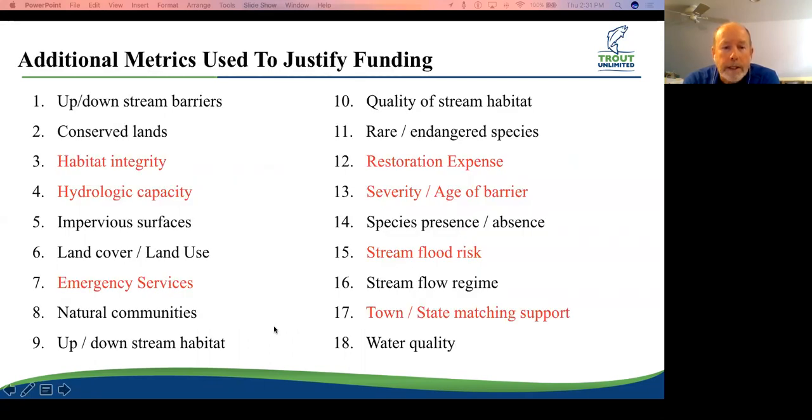Here's a bunch of metrics that we'll look at that can potentially drive some of these projects. But the big one is habitat integrity, hydraulic capacity. A big selling point for me is emergency services, and aging infrastructure, and what's a priority for a town.